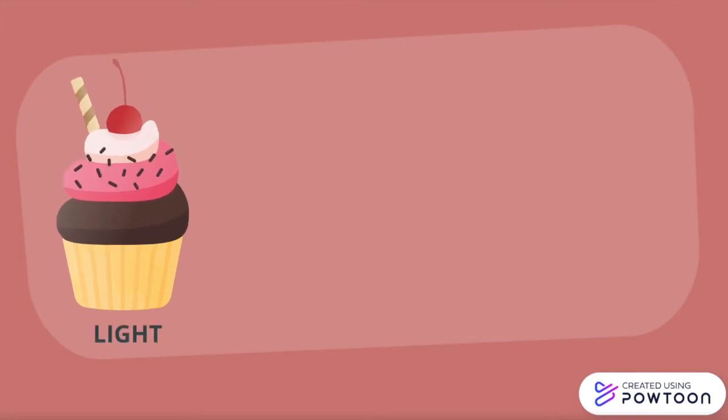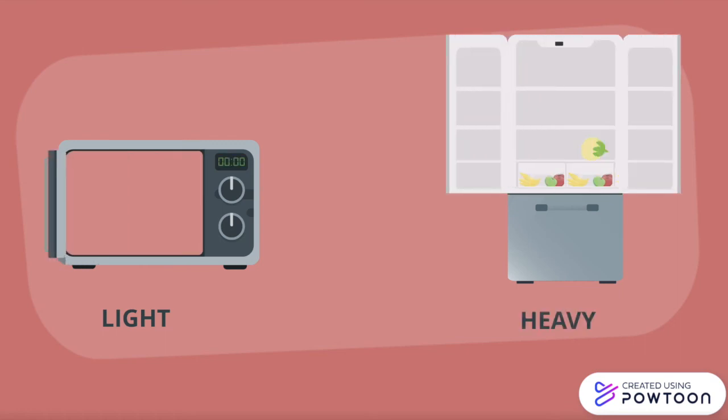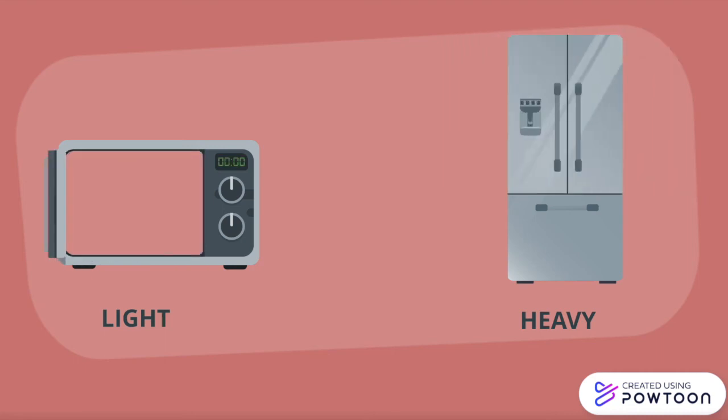A cupcake is light, but a chicken is heavy. And a microwave is light, but the fridge is big and heavy. You can't push the fridge, but you can easily push the microwave.